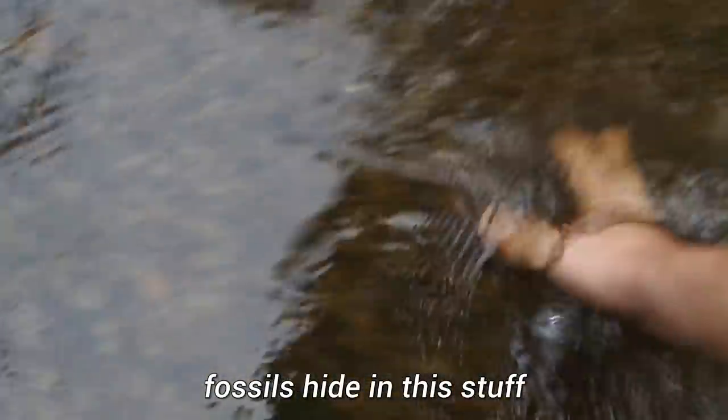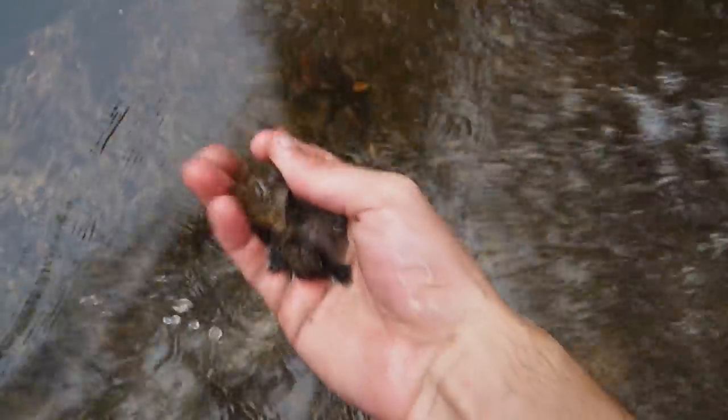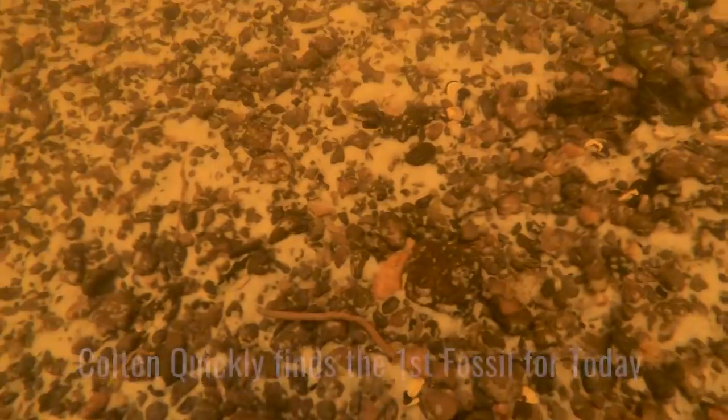We're already walking on gravel. Let me just pick it up. Yeah, that's what we're looking for. There might be a tooth in there. At least something. You gotta check it.